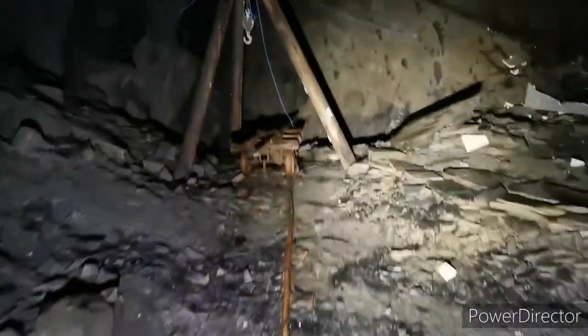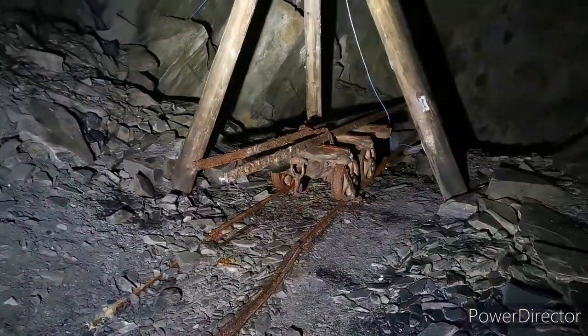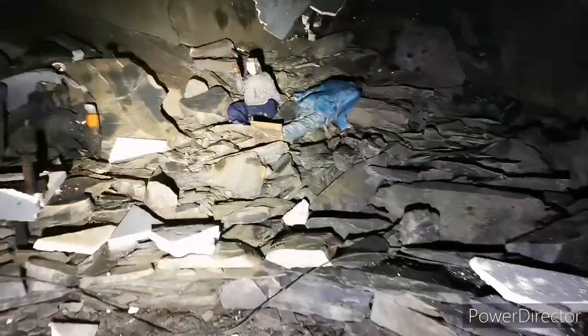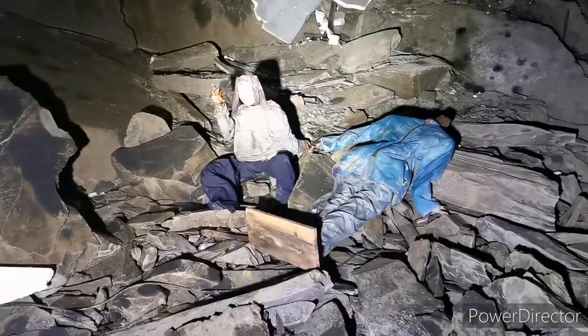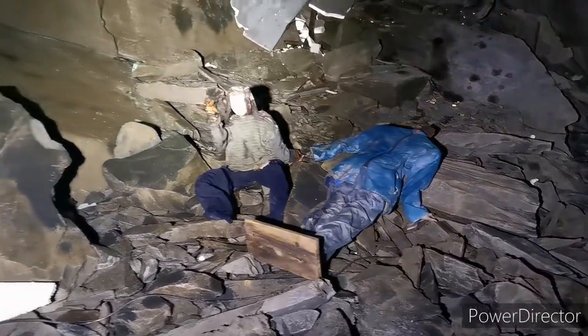Right, this crane is a fake. We'll see an original one in a minute. This was just there for the show mine. Fake. These used to be wearing old miners' clothes until people swapped modern clothes on them.